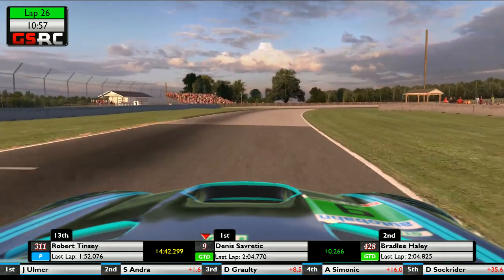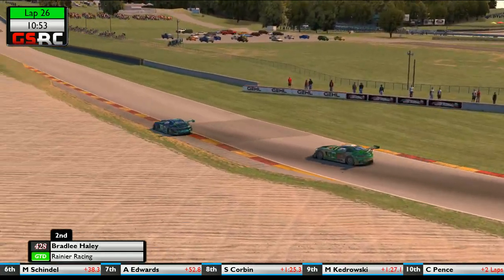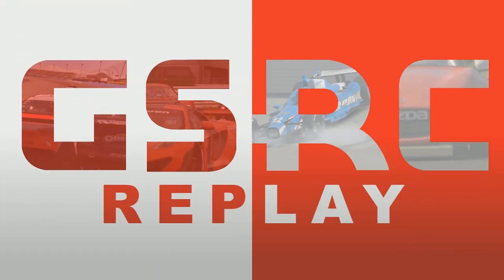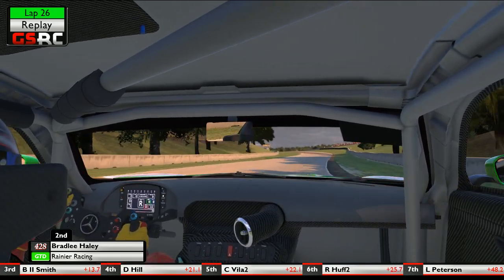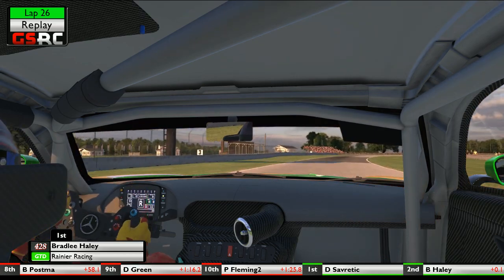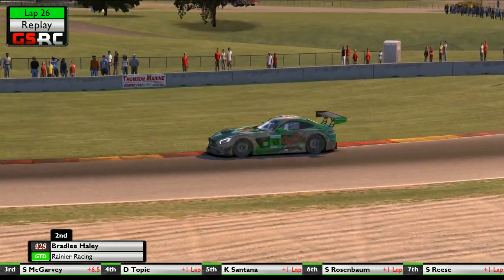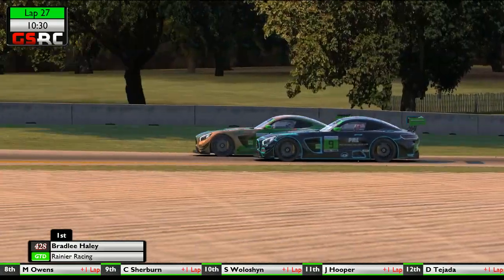Oh, and Bradley Haley. Something happened with Haley right there. Wow, what a view as we rode onboard. Loose, it looked like. That was Sofretic, and he even comes on the radio and says, I did not know what was happening. And Haley's already coming back at him. We're watching the replay real quick here. Yeah, it looked like he just grabbed that curb just wrong, and it threw him sideways and cost him that amount of time. They're getting close going into one here.